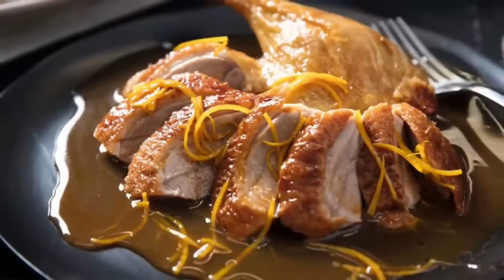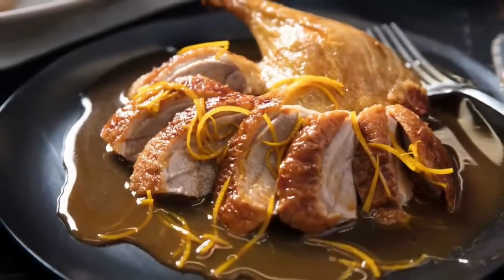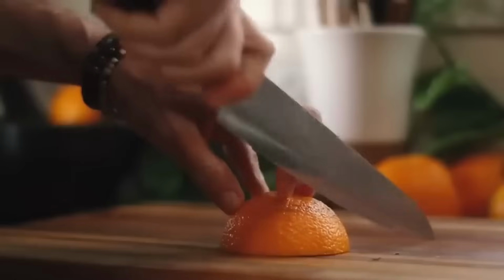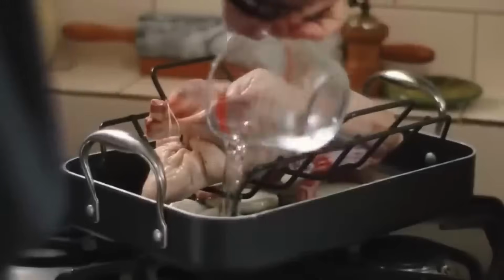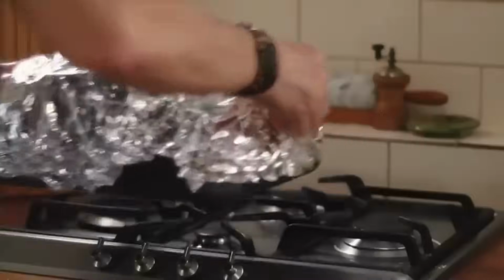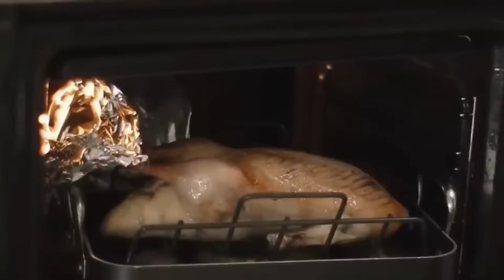This classic dish features roasted duck with a skin crisped to perfection, paired with a sweet and tangy orange sauce made from fresh orange juice, sugar, vinegar, and sometimes Grand Marnier. To perfect duck à l'orange, meticulous attention is paid to rendering the fat from the duck skin, ensuring it crisps up beautifully to contrast with the juicy meat beneath.